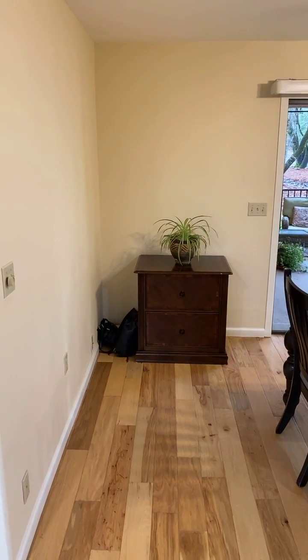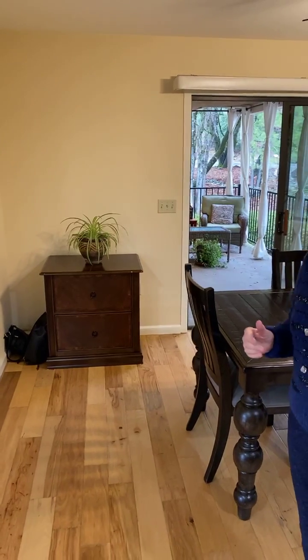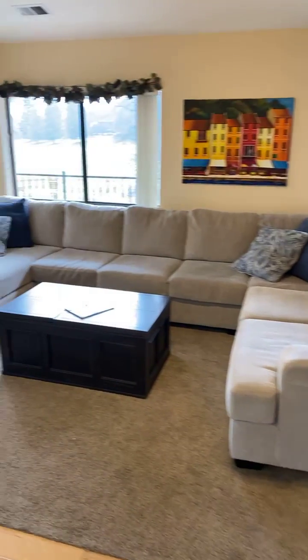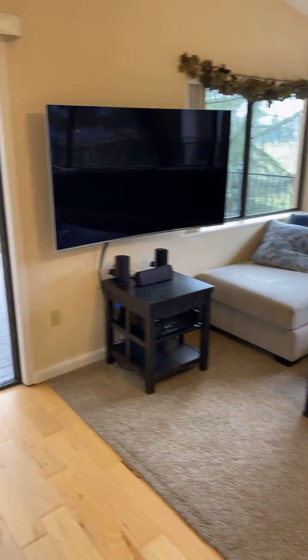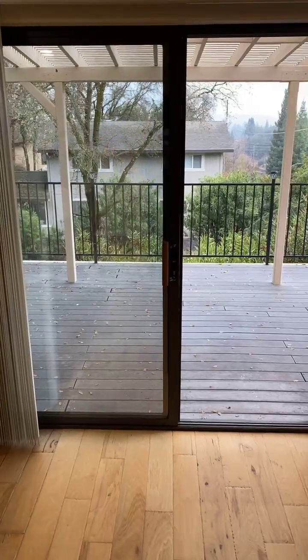Now I want you to take a moment to look out of the windows, because this is what is very soothing about this house, is that you have the golf course views and plenty of trees to look at.